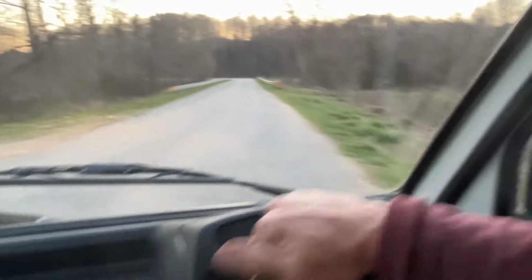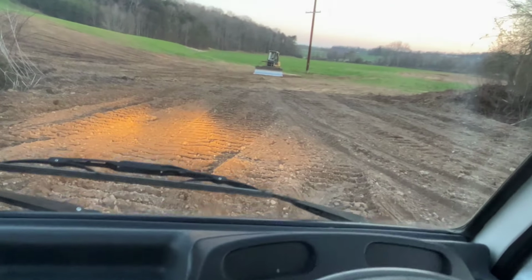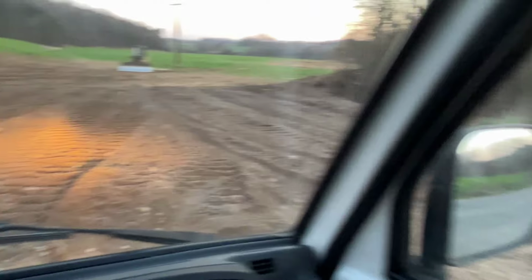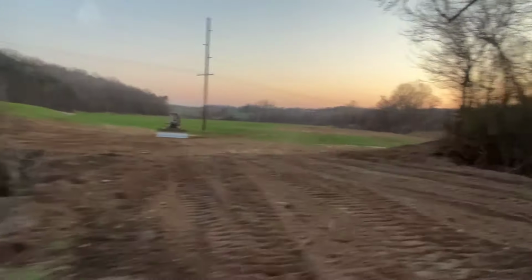Ooh, boy. Look at how nice this is. You see, they had the river flooded, but boy, did they make this pretty with that bulldozer. The river flooded and really washed out that field.